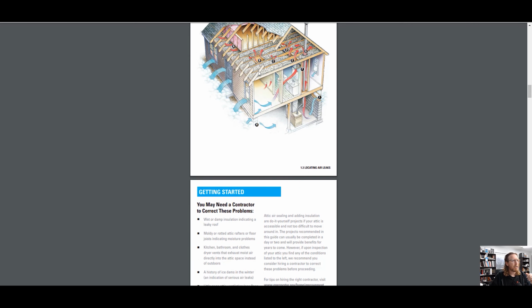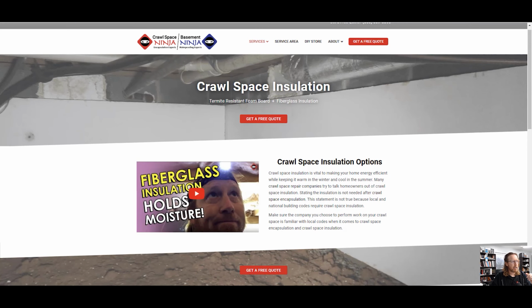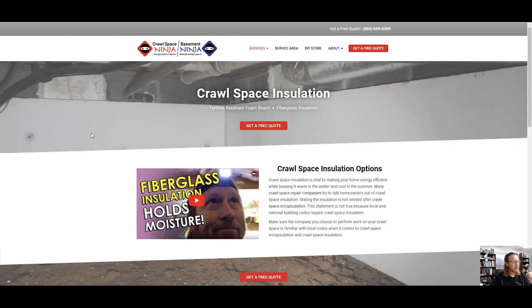All right. So the last thing that you want to consider, and you can see here on our Crawl Space Ninja site, we've got a plumbing line going out, and we've spray foamed it. We've air sealed the vents. It sounds like you've already got all that. We've also got the insulation attached to the foam board, but before we attach that foam board insulation, if there was any penetrations behind this insulation in the crawl space, we would seal that.